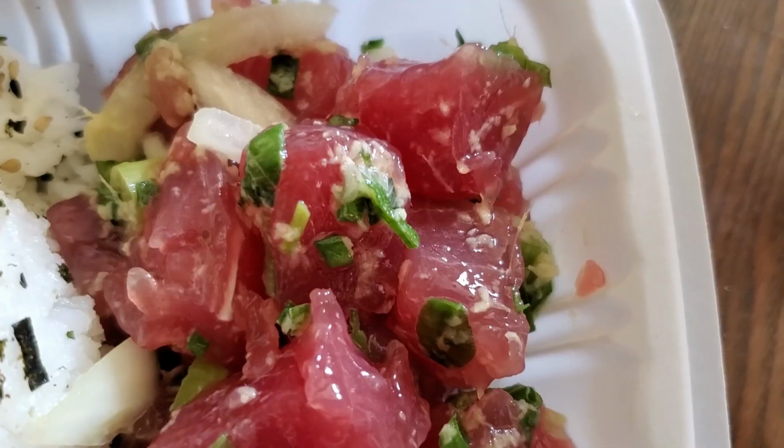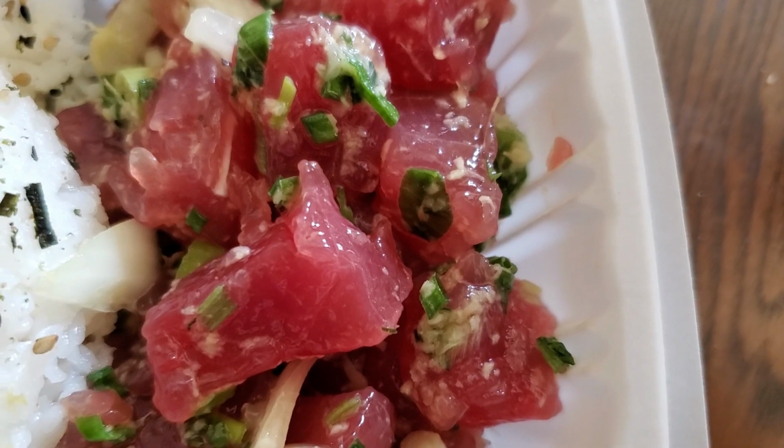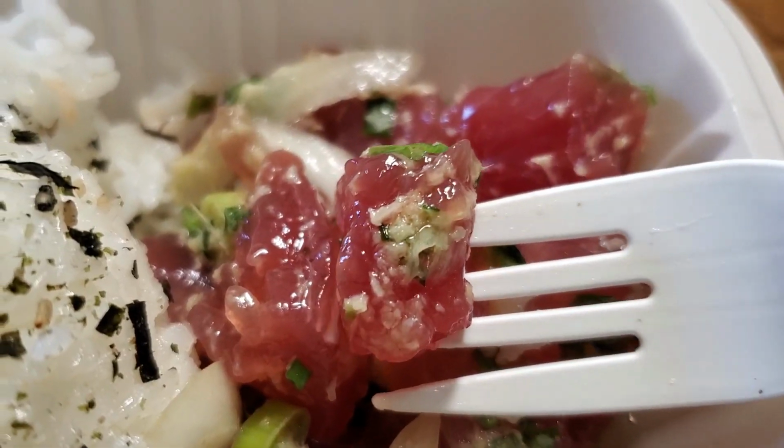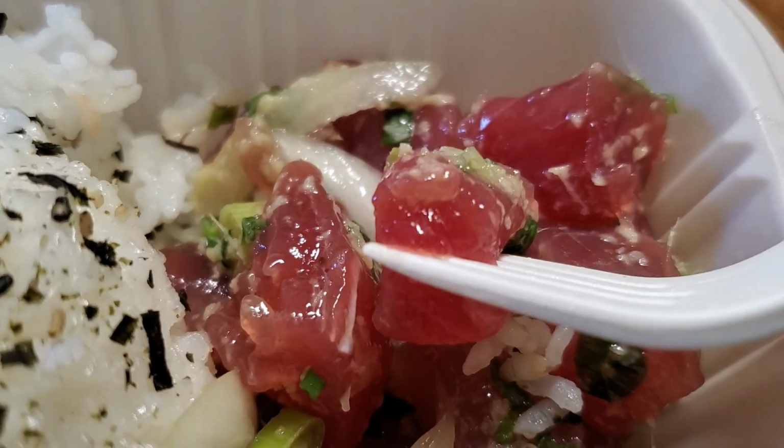So let's dig into the cold ginger poke. I'm excited to try this one. I see roughly chopped ginger, green onion, and there's slices of onion in there. Not sure if there's garlic in there. There's something else finely chopped. But the other parts are roughly chopped, which gives it that nice rustic feel, I think. I don't see any cilantro in here, but let's try it.